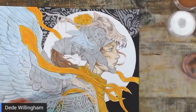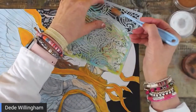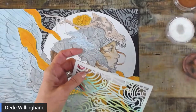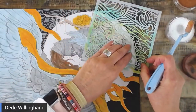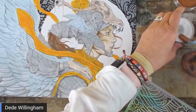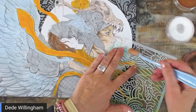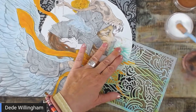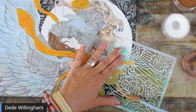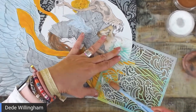Thanks, Dan. I like the stencil too, but I wanted more of the, let's get a little bit more right in here. I wanted more swirls. All right, let's see. Let's see, right in here, maybe. We'll see what this looks like.